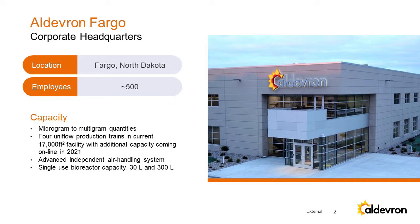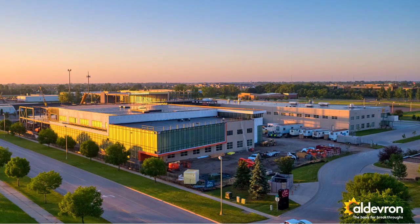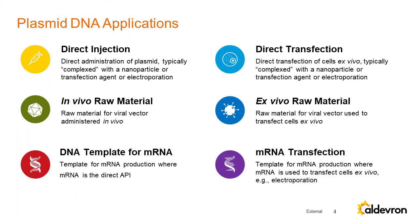Our current facility is a 70,000 square foot facility with 17,000 square feet of manufacturing space internally for GMP and then additional for GMP-Source. We are currently undergoing a pretty substantial campus expansion, however, to add another 189,000 square feet of facility, as you can see in the photo here. And this additional footprint should be online in the first part of 2021.